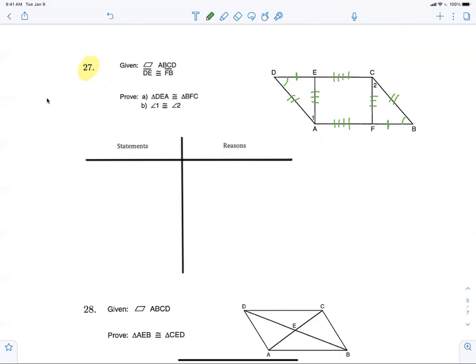So now, do we know that ECFA is a parallelogram? And why do we know it's a parallelogram when we haven't said anything true about the parallel? What did we just say about the opposite sides of a parallelogram? So if the opposite sides are congruent, then that's how you know. It's called the converse, right? If the opposite sides are congruent, then the quadrilateral is a parallelogram. All right, does anybody else have any questions with that? I think that's pretty good.